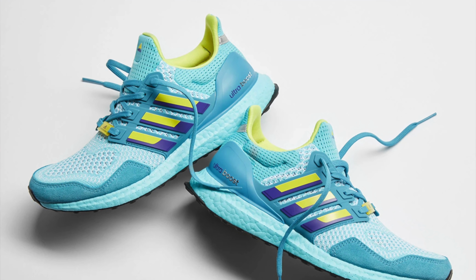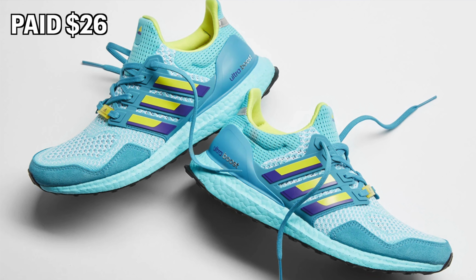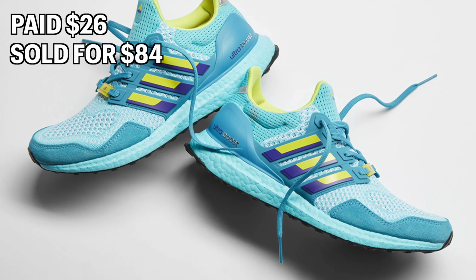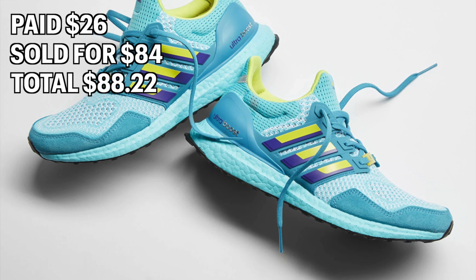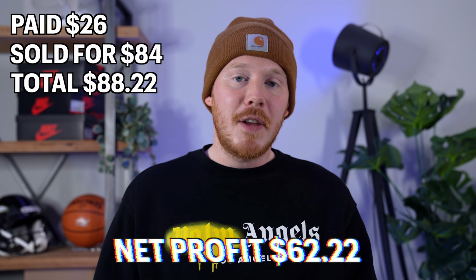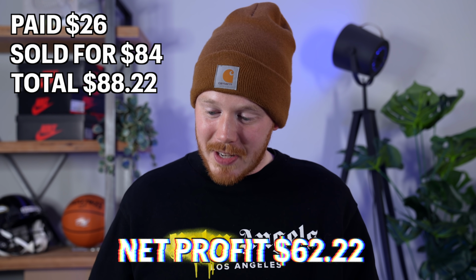After that, we had the Ultra Boosts that we picked up from Plato's Closet on Black Friday. We grabbed those for 26 bucks. They were pretty much brand new, which was kind of crazy. We were able to sell them for $84 on eBay and add $88.22 back into the sneaker collection fund, which left us with a net profit of $62.22. Actually, another pretty decent net profit. I was definitely happy with that one.